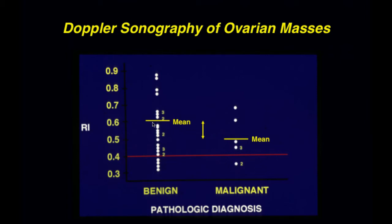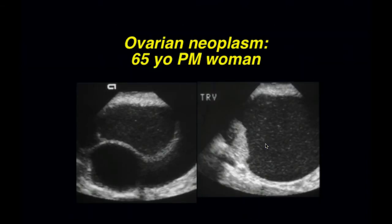So, yes, benign lesions have a higher mean resistance than malignant lesions. I do not consider that clinically valuable, and I felt that I knew why, so I did this study. We looked at patients who were going to go to the OR to have their mass removed, and we took many samples of resistive indices in the mass.